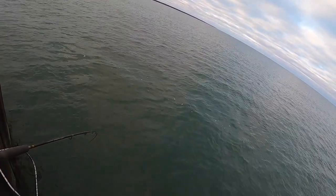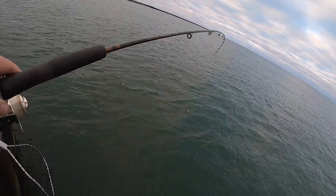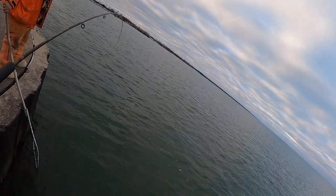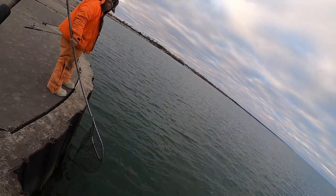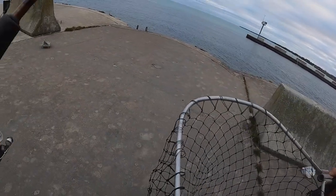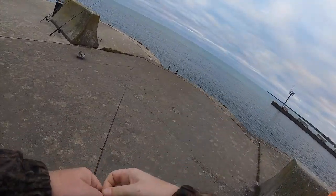Sure knows how to fight too. Yep, should have brought that extension. There we go. Hey, first fish landed. Yeah, see, that's a little dinky Swedish pimple. Decent sized fish, though. Yeah, it's a nice smallmouth.